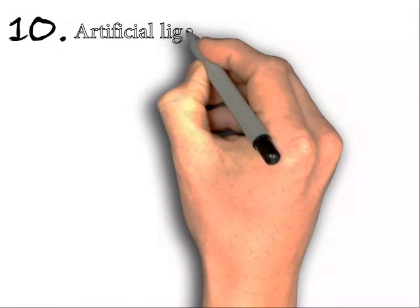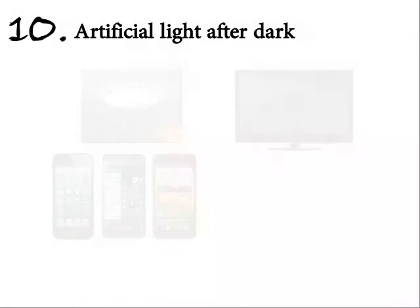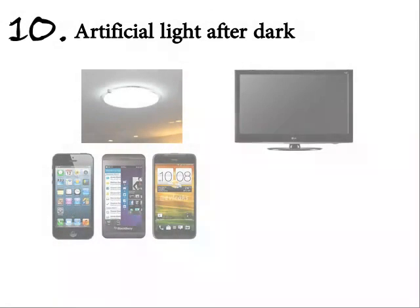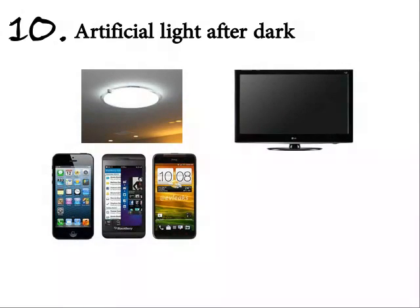Number 10. Artificial light after dark. Cut down on TV and other artificial light sources after dark, as this messes with your natural clock, which is controlled by the pineal gland, and so will put that out of balance too. As an alternative, try a candle after dark.